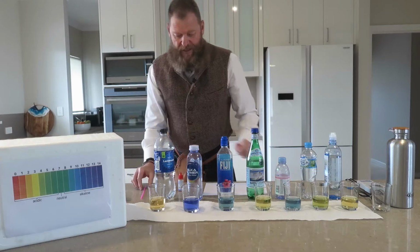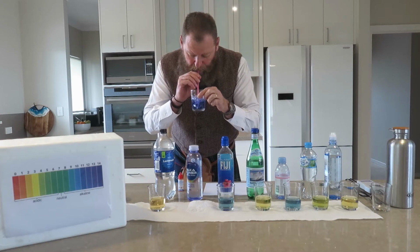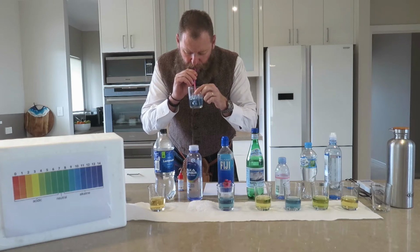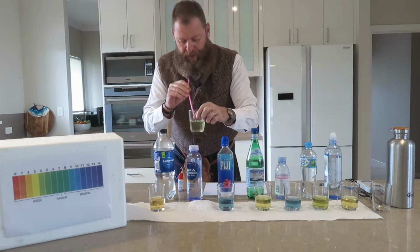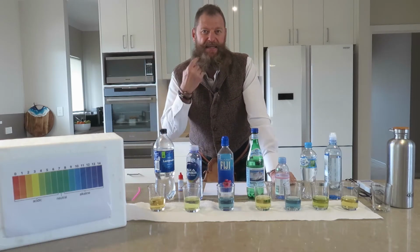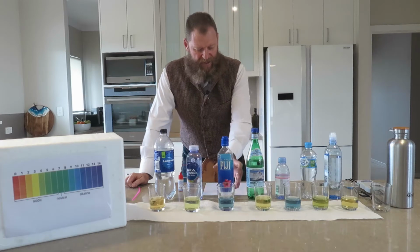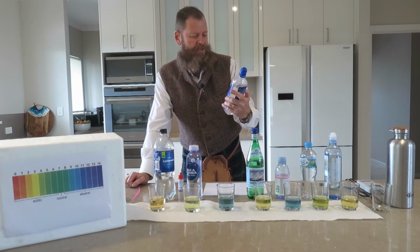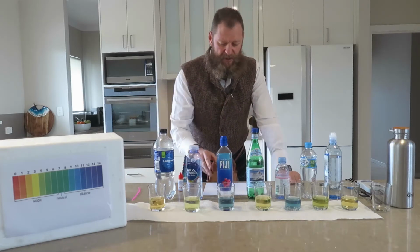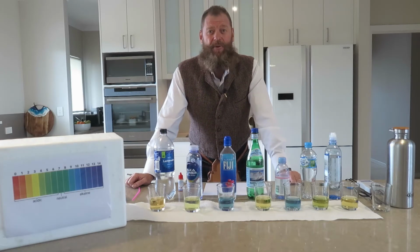And I'll prove to you now, if I'm going to be blowing into this, what happens. Can you see? That's a chemical reaction. So what's happened there, it's taken the carbon dioxide from my lungs and made it into carbonic acid over there. This guy here, the Fiji natural artesian water, the reason why it's like that is, once again, they've added chemicals because of reverse osmosis. They've added chemicals in order to get the pH up of the water.